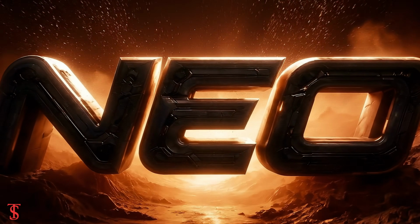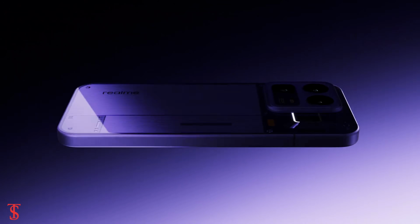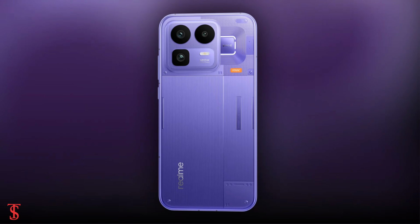Realme launched its new Neo series phone in China called Realme Neo 8, with a unique transparent rear panel design that has awakening halo RGB light strip that corresponds to notifications and more. Now let's explore the specifications of this smartphone.